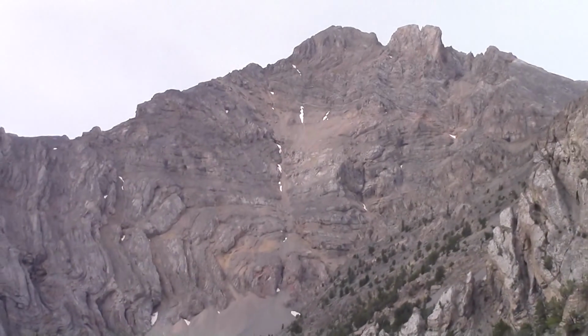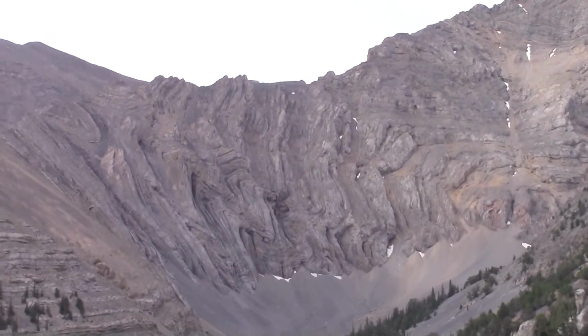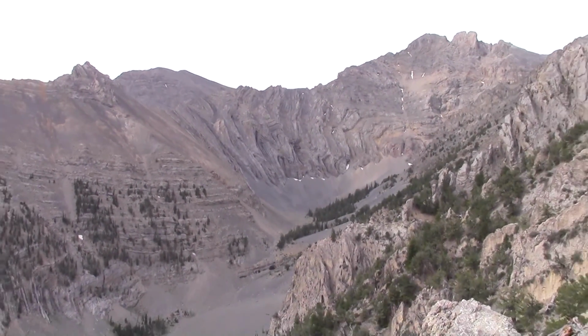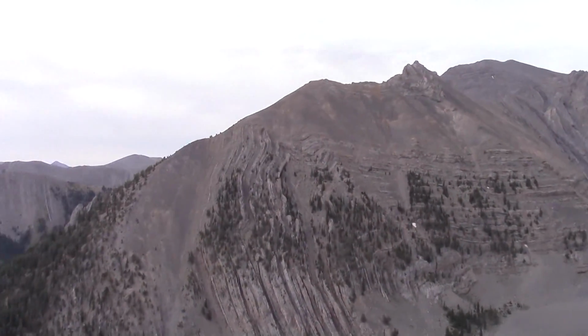Looking at the incredibly rugged mountains, one thing was for sure. Millions of years ago when these were formed, there were some incredible forces at work that buckled the rock layers and in some places folded them in half. The scenery was already amazing and we were just getting started.